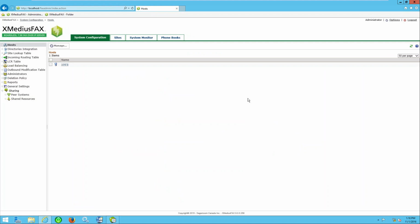Thank you, Carol. I believe my screen is up for you now. Just to give you an idea of what we're looking at, we have an Xmedius fax server running on my laptop here in a virtual environment that gives me all of the flexibility and capability to show you what it's like to administer the particular system.